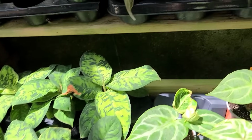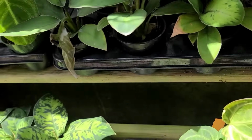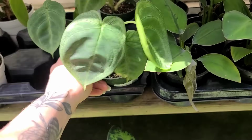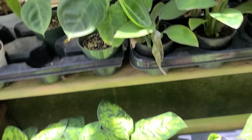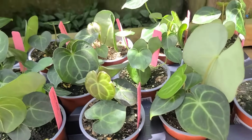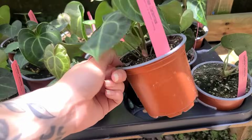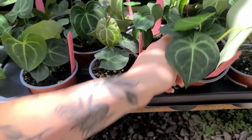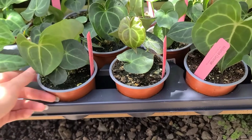Maybe one day I'll get another one. This one I think is Selby, but they're just assorted, so it doesn't really help me. Syngonium Frosted Heart for 25. Oh, here's some more Clarinerviums down here. And these are cute. Cute little claries for only 10 bucks. That's a good deal. Maybe I'll get a couple.